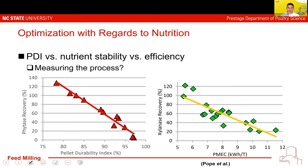We can see the same thing on the energy consumption side. We're very efficient when we don't pellet with a thick die or we have a lot of fat, and we get more of our enzyme recovery. That's great. That's a good thing. I'm more efficient and I have my enzyme recovery. You can probably also imagine that because I've got that really low energy consumption, I probably didn't end up with a very good pellet in these cases either, because I was using a thin die, a large amount of fat, excessive moisture, things like that, that helped it get through the pellet mill. So where is that balance going to be?